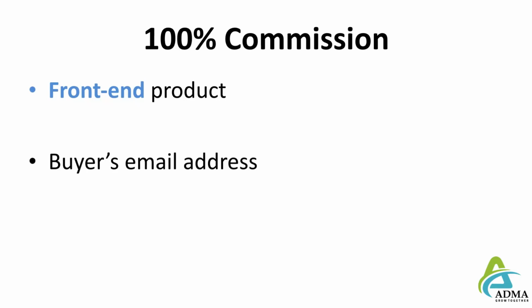Giving all of its revenue may sound ridiculous, but this 100% commission offer sale is not for you to generate income by selling the front-end product. It's for you to garner more leads for your website. The product may seem like it's the main thing you're selling, but actually, you're after the buyer's email address.